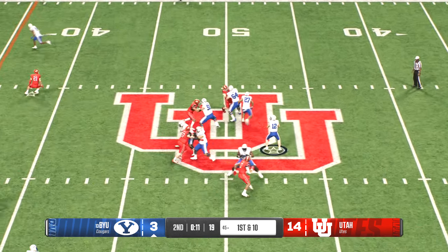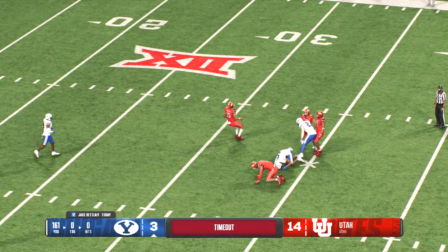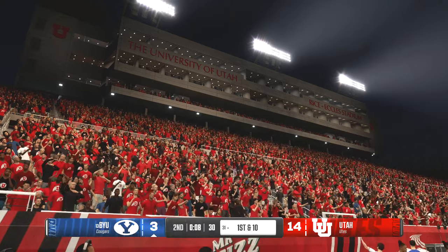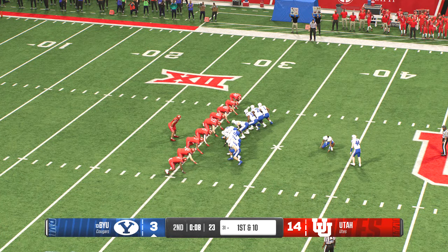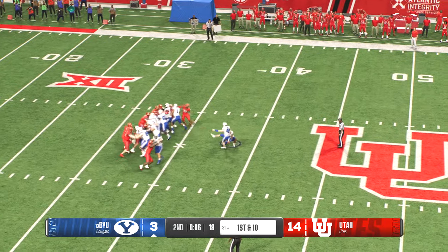Looking to pass. It's Retzlaff. Lets it go quickly. Finds a receiver in the middle of the field. So a timeout is called to talk strategy. Maybe time for one or two more plays before halftime. So on first down, the field goal unit will come out there trying to get 3 points before the half. Trying to knock it through from 48 yards away.